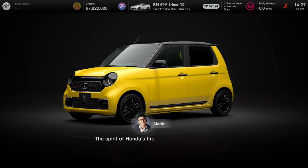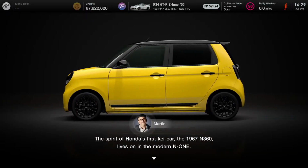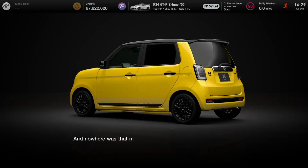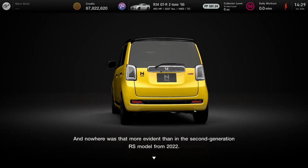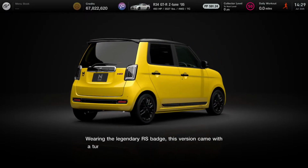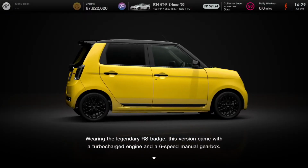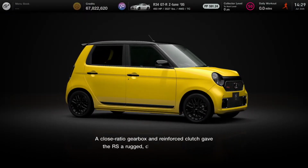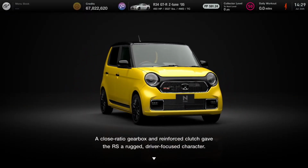The spirit of Honda's first K car, the 1967 N360, lives on in the modern N1. And nowhere was that more evident than in the second generation RS model from 2022. Wearing the legendary RS badge, this version came with a turbocharged engine and a 6-speed manual gearbox. A close ratio gearbox and reinforced clutch gave the RS a rugged, driver-focused character.